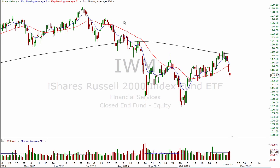But the Russell is pretty weak. The Russell really didn't see much in terms of buying or any enthusiasm to the upside. So there's a lot of mixed bags in here, and you really have to pick and choose your battles. There are some areas of this market, if not quite a bit, that have acted relatively weak, given the nature of what the market has done over the last five, six, seven weeks.